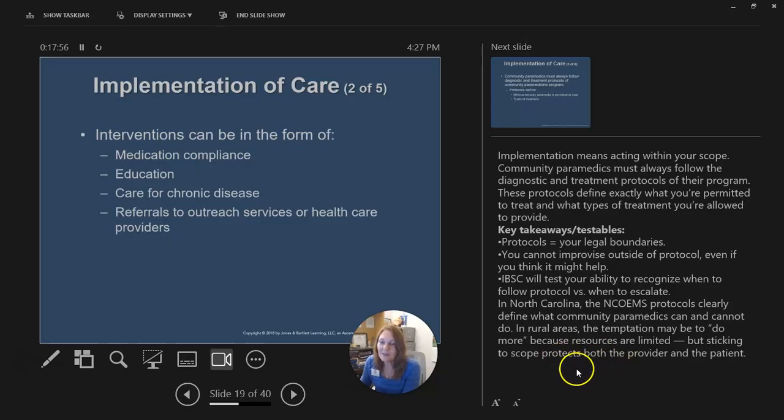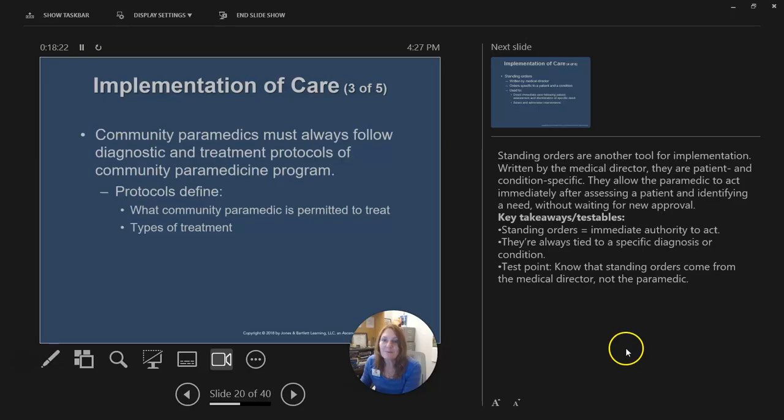So there will be tests within our testing chapters here in IBSE that test your ability to recognize when to follow protocols and when you need to escalate. In North Carolina, the NCOMS protocols clearly define what community paramedics can and cannot do in rural areas. The temptation may be there to do more because resources for them are limited, but you need to stick to your scope, and that protects both you as well as your patients.